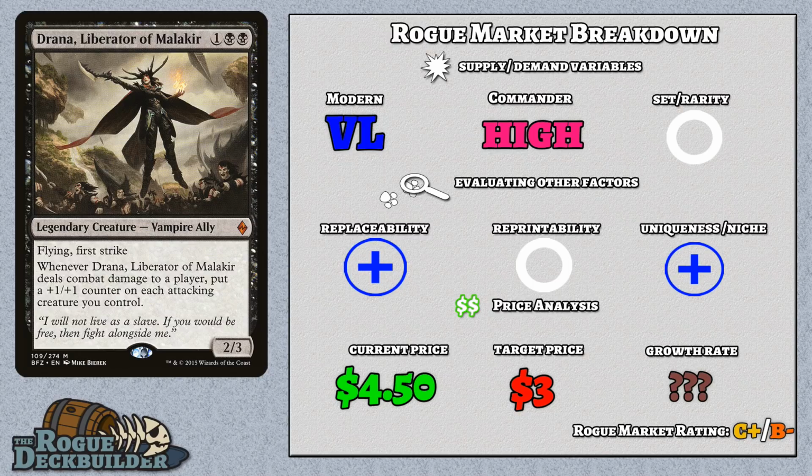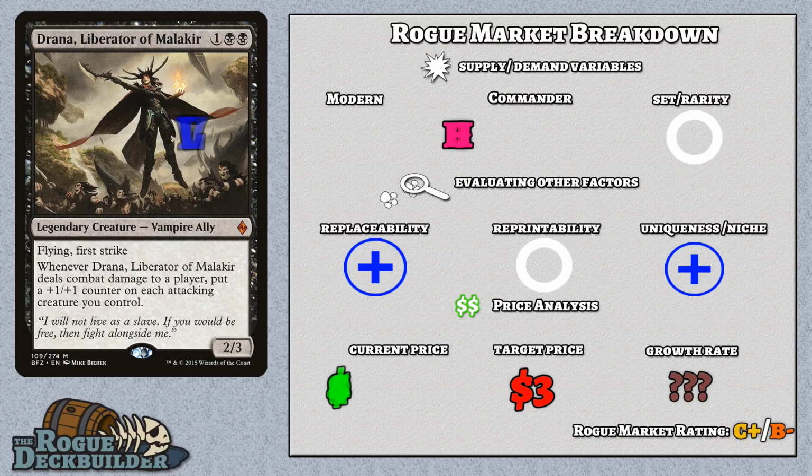I could be proven wrong because vampire decks are becoming more and more popular, and I do think that it's a popular deck in that particular commander deck. And yeah, it's got some room to grow, but still, it's C+, B-. Yeah, that's probably where I would put the Drana, Liberator of Malachor.